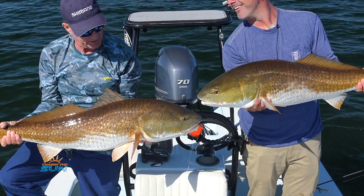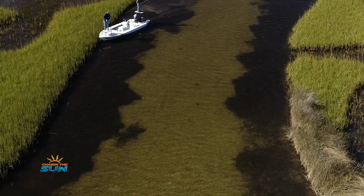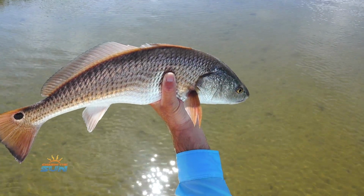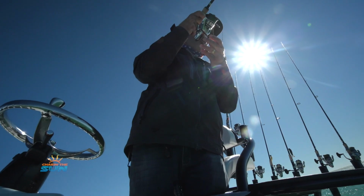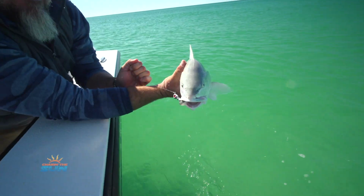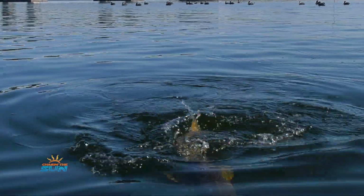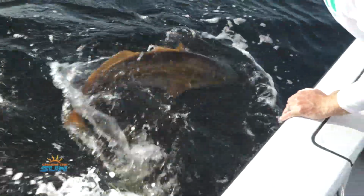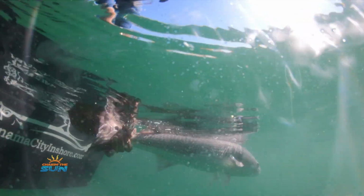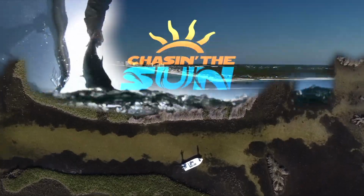There's a lot of good reasons why. We find them in many different zones, in the bays, on the flats, the inlets, out on the beach. Any size, anywhere in the country, that's my favorite redfish to catch right there. Sight casting beach reds. 365 days a year, we can catch redfish right here. And we're gonna show you why they're the most popular inshore game fish. Yeah, look at that!